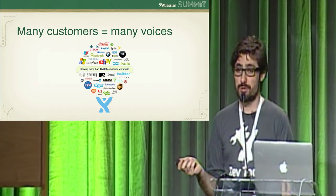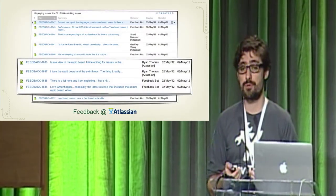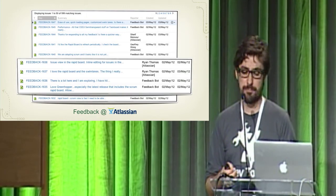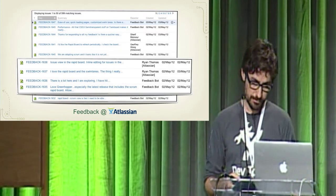Again, we use Jira to track our feedback requests. So you can see here some screenshots of Greenhopper feedback issues. And these are real life examples of Greenhopper feedback that people have given us as we've been developing our new rapid boards.